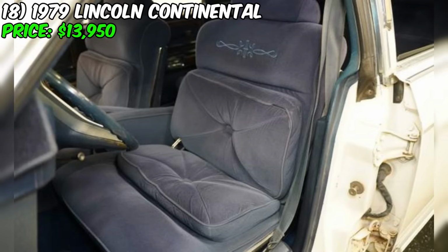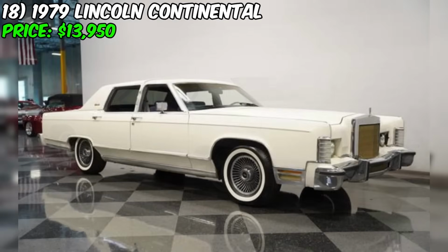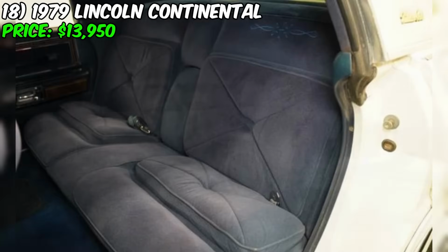Give the seller a call and schedule a time to come see it in person. Trust me, once you get behind the wheel and feel the power of that V8 engine, you'll be hooked. But don't wait too long. A car like this won't stay on the market forever. With its combination of style, performance, and historical significance, it's sure to find a new owner soon. So, what are you waiting for? Make this 1979 Lincoln Continental yours today and start living your classic car dreams.